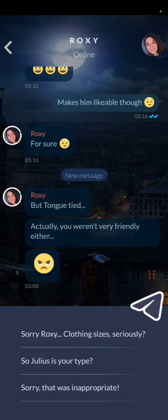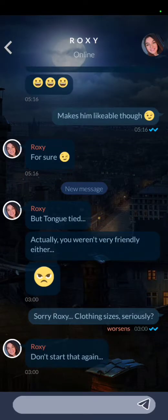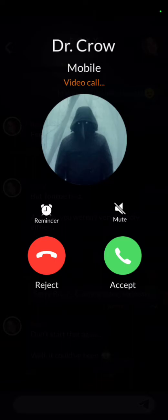Clothing sizes? Seriously? So Julius is your type. Sorry, but for real, Roxy. Clothing sizes? Seriously? I mean, I don't know women's clothing sizes, but I don't believe there are letters in women's clothing sizes, right? Am I wrong to think that? Chat, anybody let me know in the comments. Like X and D and A's and I don't even know what the other ones were. R's? But now we got Dr. Crow. Dr. Crow, I'm trying to have a conversation with Roxy about clothing sizes and how that's irrelevant in this riddle.